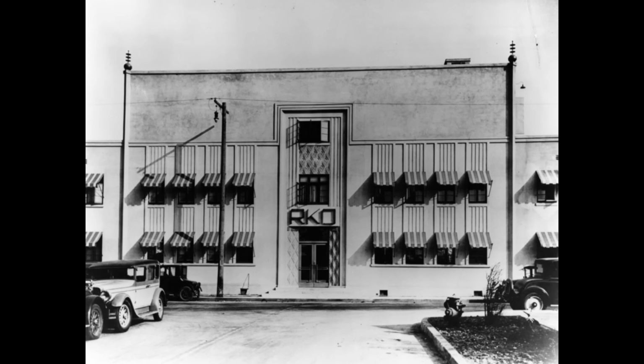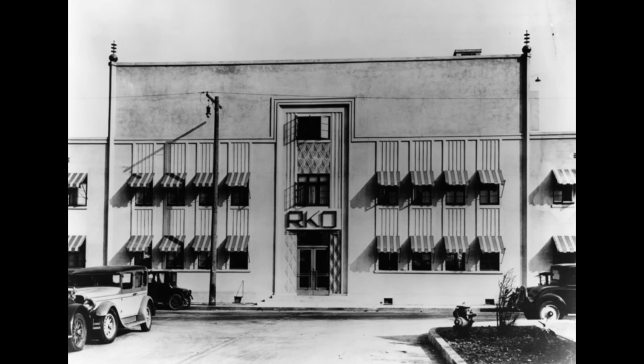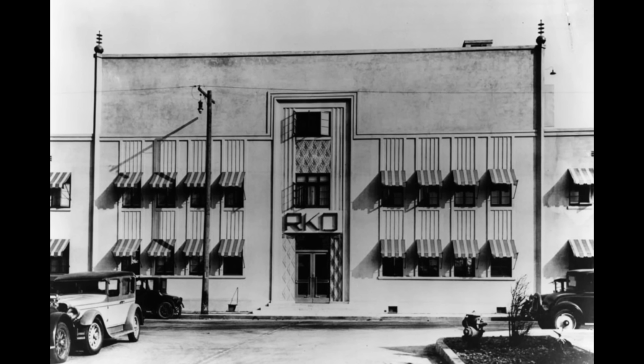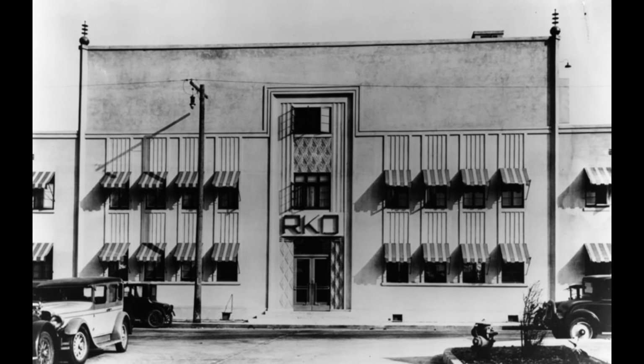Witness the exterior of the RKO Studios entrance on Gower Street in 1928, located right at the corner of Gower and Melrose Avenue. RKO was one of the Big 5 studios during Hollywood's golden age.